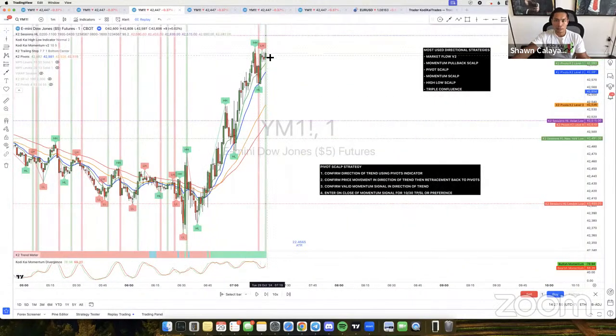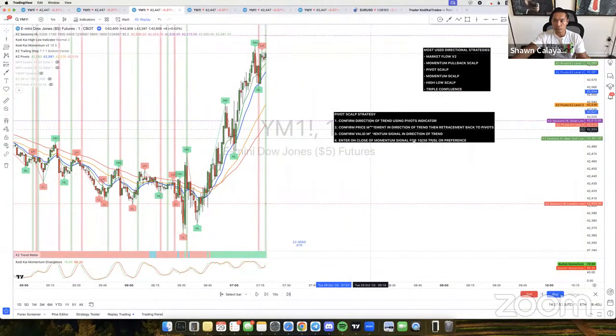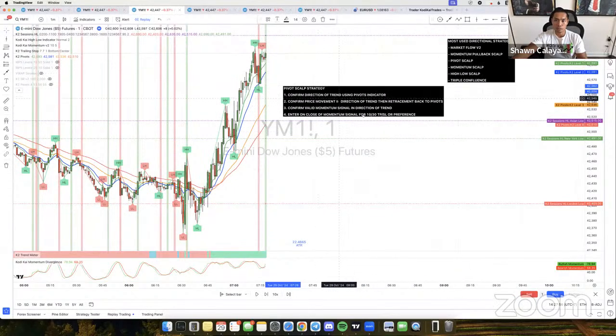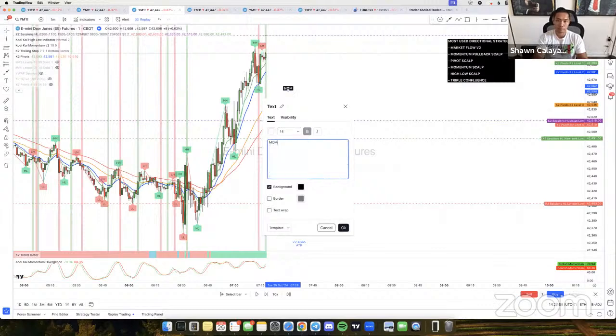Okay, now that we have this right here, let me go and show you an example of a momentum scalp. So again, this is an example of pivot scalp. Now let me show you a momentum scalp. Again, if I'm going too fast, guys, let me know so that I can stop and show you more examples. But for the most part, these strategies are very straightforward and simple. There shouldn't be too much confusion. I've pretty much dumbed down these strategies so that anyone and everyone can really learn them very quickly and be able to apply them right away. But again, if I'm going too fast and if you're new, just let me know and I'll show you more examples and I'll break it down for you.